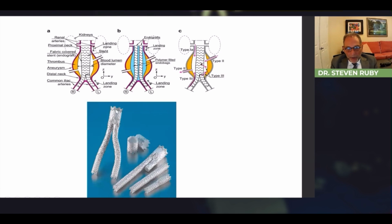Here's another way to do it. So this is called an endograft, and this is what we learned from Juan Parodi, and it's been advanced now multiple times in multiple different iterations. It's introduced from within the blood vessel, and we use the femoral artery for access. So we put a needle in the femoral artery, put a wire, catheter, get access, put our catheter up into the aorta. See, here's the aneurysm.